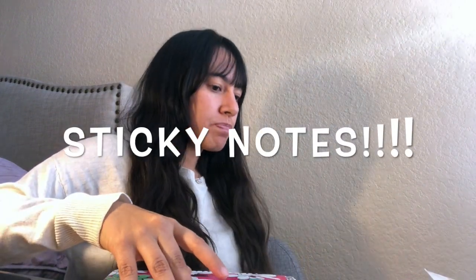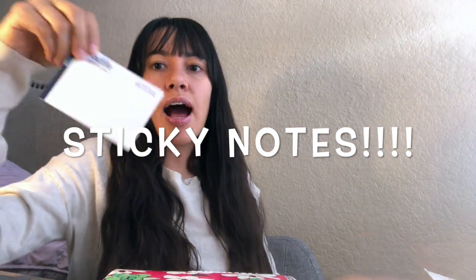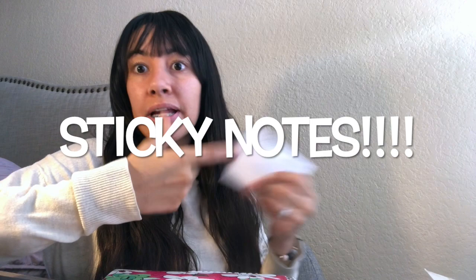So when I was in the topic throughout my studying time, I would read the PDF, take notes, and then in little sticky notes like this, just sticky notes that I had laying around, I would write down any charts that were important, anything like that.